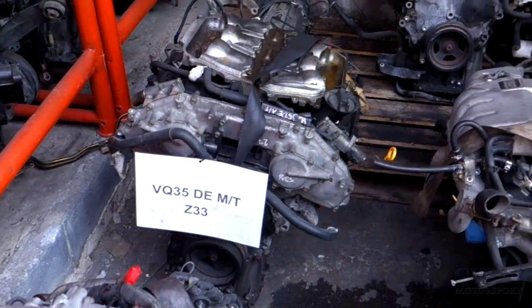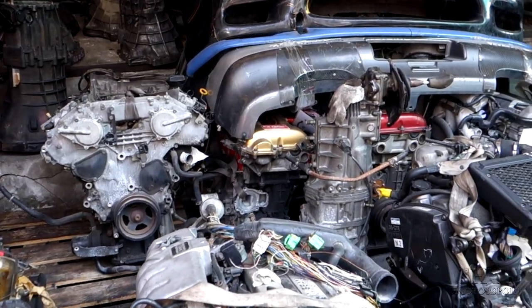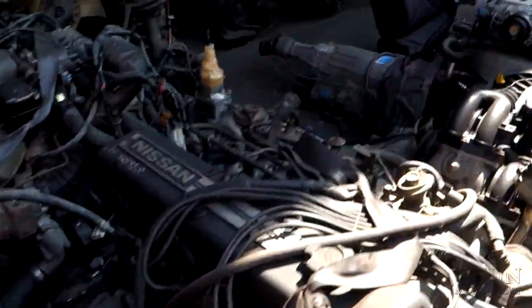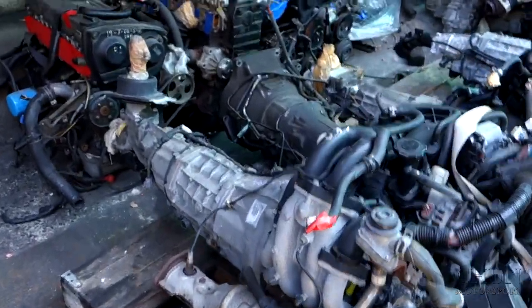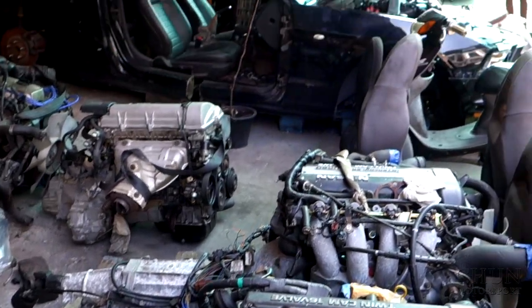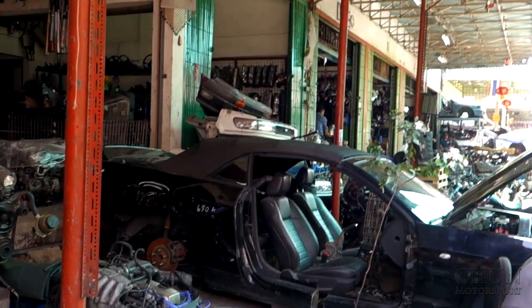VQ35 gearbox. A lot of SR engines. A lot of gearboxes. 1J. Here I have a complete package, I think. SR20 with gearboxes. I believe it's a Camaro half cut, two half cuts actually.